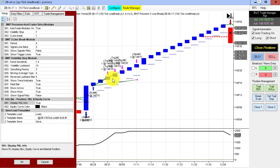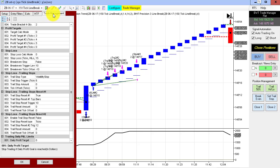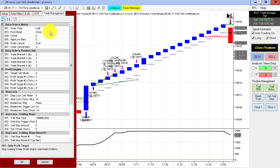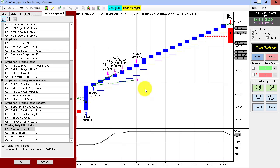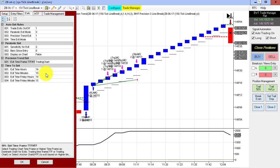This particular chart set up on the 150 tick line break is a limit order at the close of the bar. You can see our fill at the close of the bar. And what I've observed from this is that, one, we often have a drawdown around 2 p.m. on this chart. So I've been trying to make some tweaks to it. So here I set the exits right around 2 p.m., 15 minutes after.